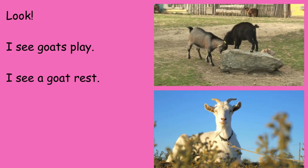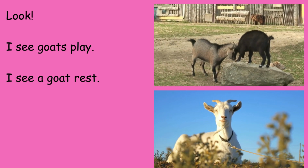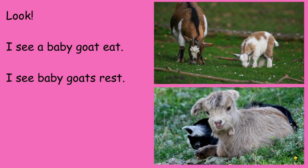Look, I see goats play. I see a goat rest. Look, I see a baby goat eat. I see baby goats rest.